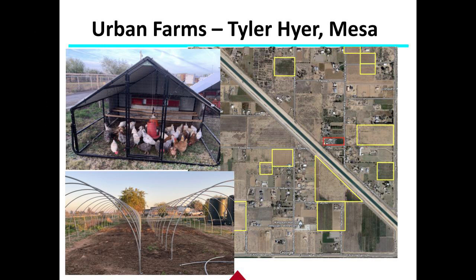Okay. But you have a certain amount of time to get it up and everything, and it also has to be a high tunnel that's approved by them, which is typically a kit or something like that, not a home-built one, but something that has an engineering design behind it is what they're looking for.